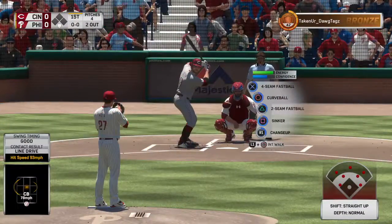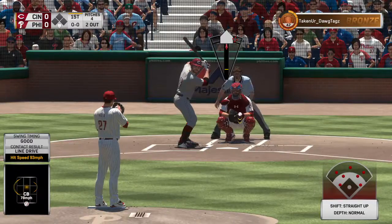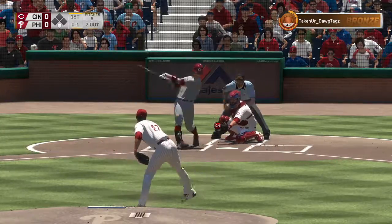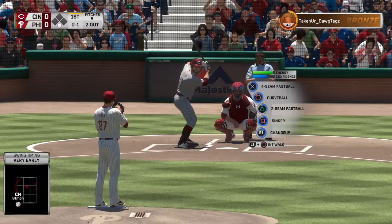Batting third. In is Joey Votto now. First chance for him here in the top of the first with nobody on. First pitch hack in here, and that's the first strike.